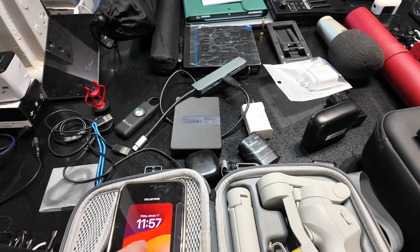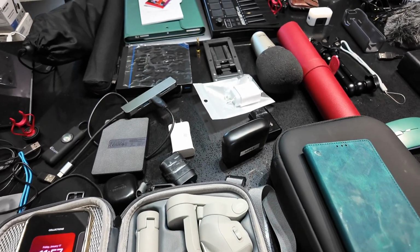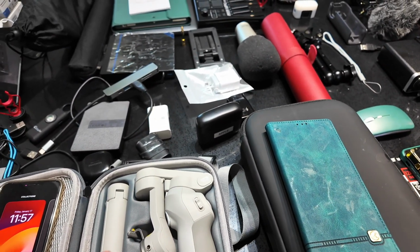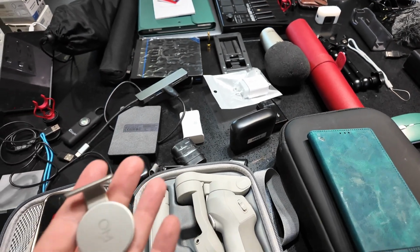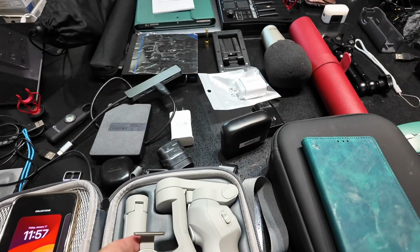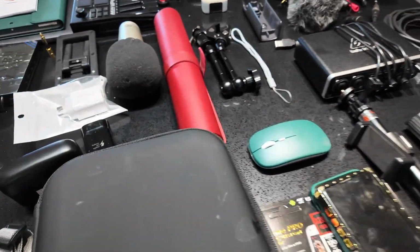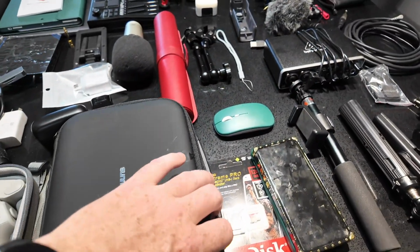Most of the filming will be done on that one or on the Osmo Pocket, which I'll show you at the end of this. And the gimbal, which is a DJI gimbal, is excellent. It's got a stand. There's lots of reviews for these things, but basically the phone clips into this, and then bang, that's the whole thing. So that's my phone.